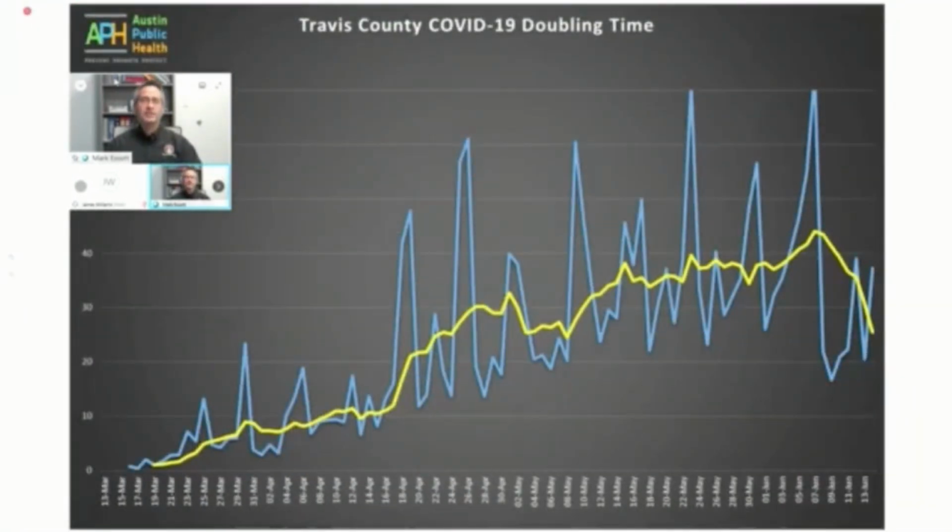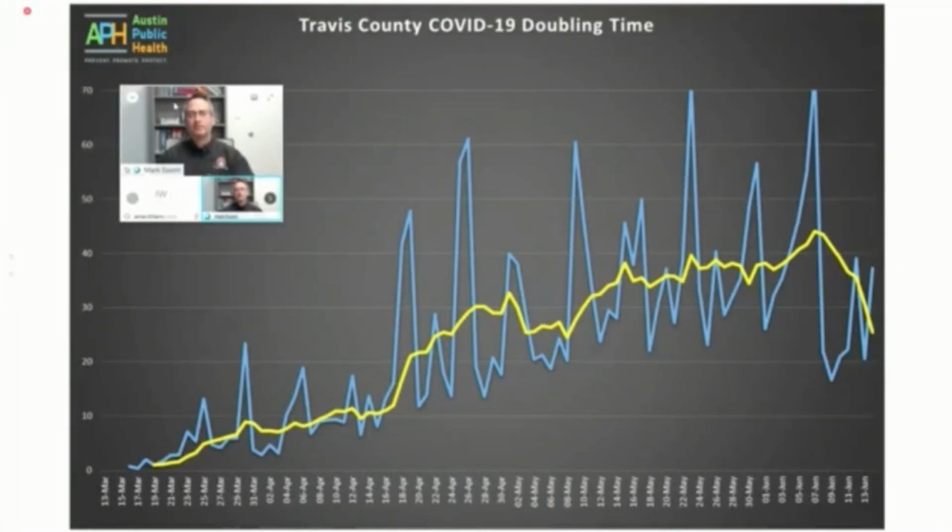When we look at that in terms of doubling time, how long we expect it to take for the cases to double, we can see that we were sitting at about 44 days, which was really good. In fact, you can see from this trend, the yellow line, which is the 7-day moving average of that doubling time, was continuing to increase since the beginning of this pandemic. And then suddenly we see that drop off. So in the past week, we've gone from 44 days to 25 days. So a dramatic change, also indicating a substantial change in our conditions here locally.